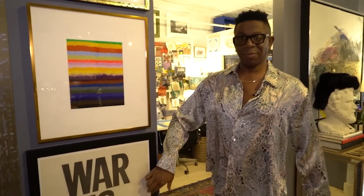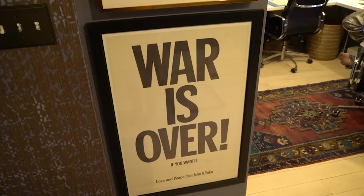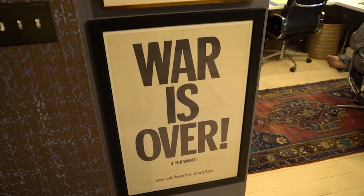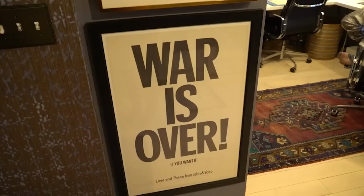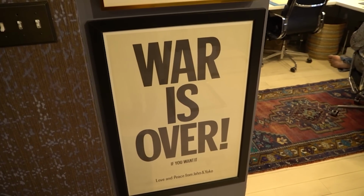This poster I got at MoMA. I'm a big fan of Yoko Ono, and you know, in the 60s, she and John Lennon had that bed-in where they were protesting the Vietnam War, and I was like, I have to buy this, and I had it framed. Like, war is over. It's kind of like my vibe, really. Like anything 60s and 70s, I'm obsessed with.